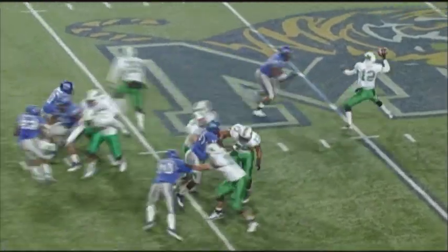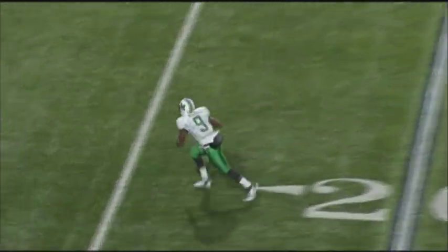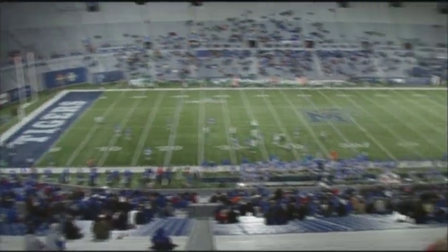Play fake for Cato, who eludes the pass rush at least momentarily, slides toward the left sideline, now launches deep downfield. He's got Wilson wide open at the 20. Antavius Wilson over the 10, up the left sideline, and he's going to go untouched into the end zone for a 44-yard touchdown.